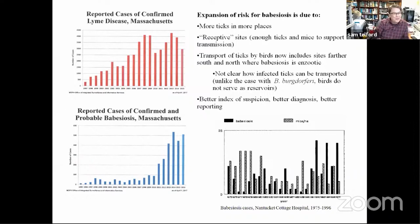So in the 40 years that we've been working, there's still many holes in our understanding of these tick-transmitted infections. But obviously, one of the biggest factors is that physicians are better educated, people are better educated, Dr. Google is consulted frequently, and there's a better index of suspicion, there's better diagnosis and better reporting.